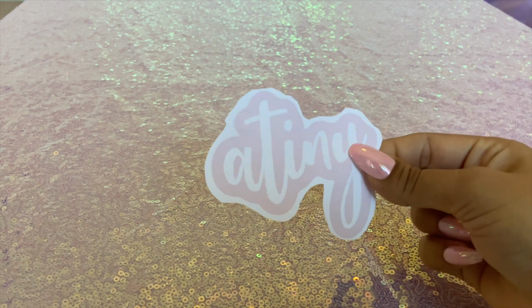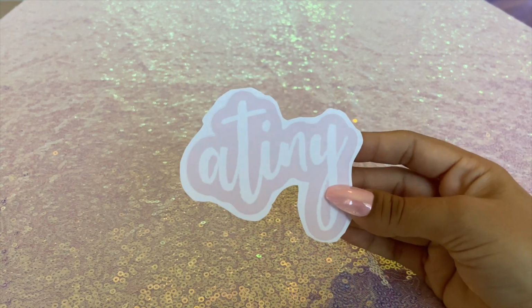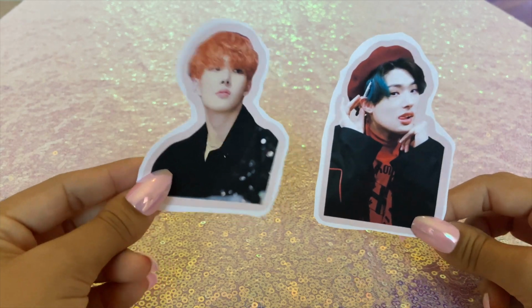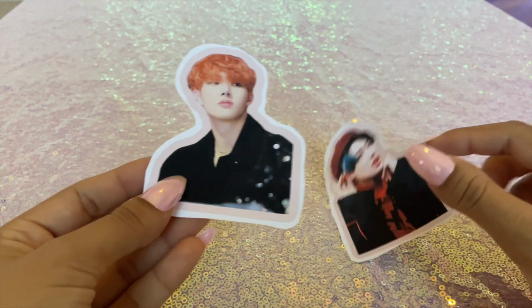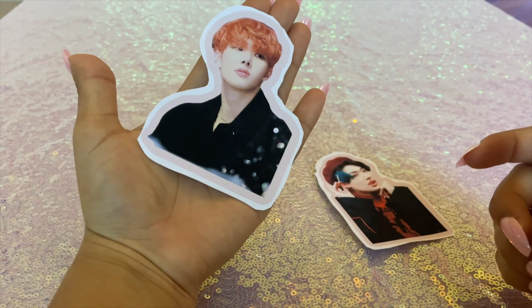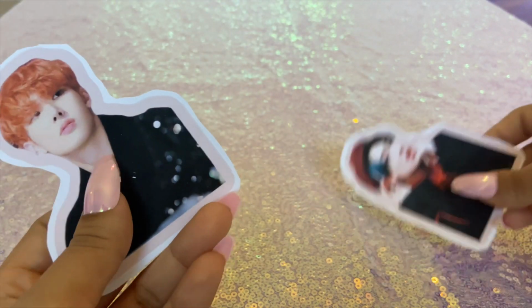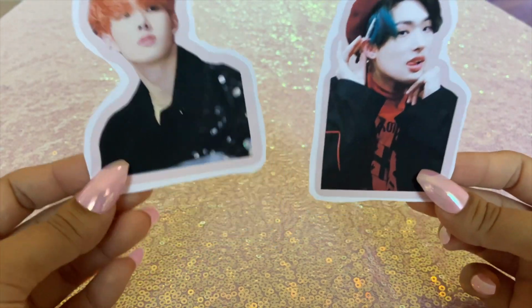1, 2, 3, 4 free stickers. He sent me also this one. It says 18E, which is like the 80s fandom name, if you're not aware. And they sent me this 80s sticker. Love that. They sent me 2 freaking cute Mingi stickers, and they're big, they're not small. Like, look at that. I have tiny ass hands, so maybe that's not a very good comparison, but these are so cute.